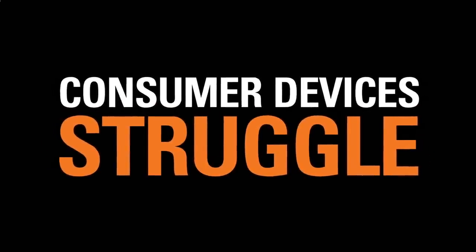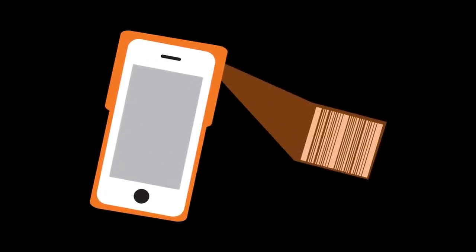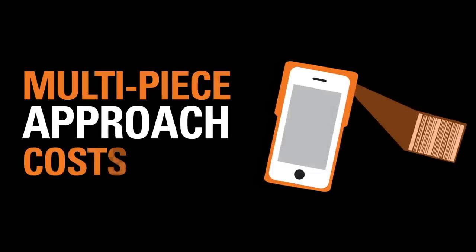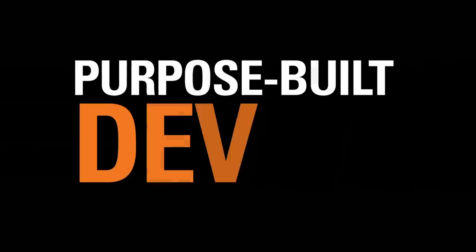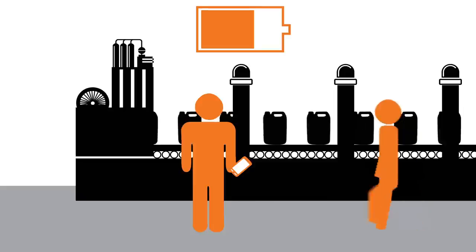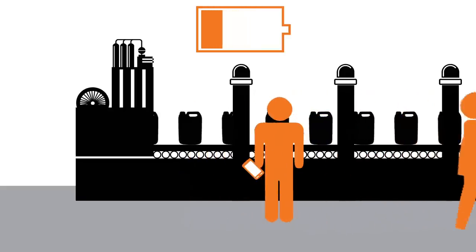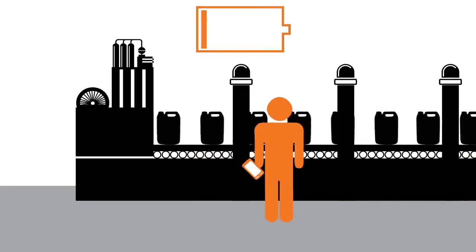Beyond higher failure rates, consumer devices struggle to satisfy other common enterprise requirements. In most cases, a multi-piece approach, for example, a smartphone with a barcode scanner add-on or battery sled, will actually cost you as much or more than a purpose-built device with integrated capabilities. Sharing consumer devices in multi-shift environments can be challenging because power management options do not support continuous use throughout a shift, let alone across multiple shifts.